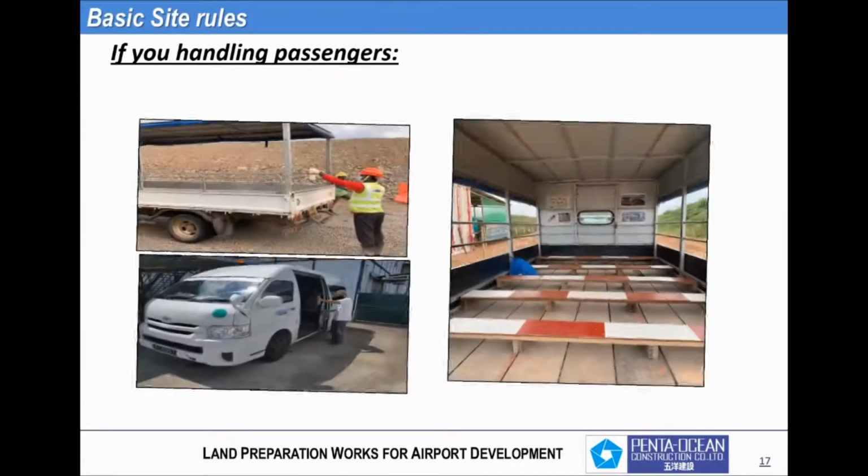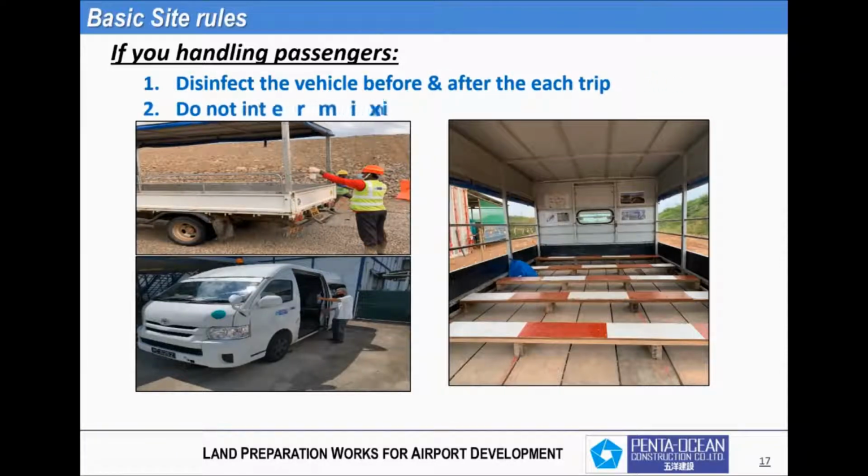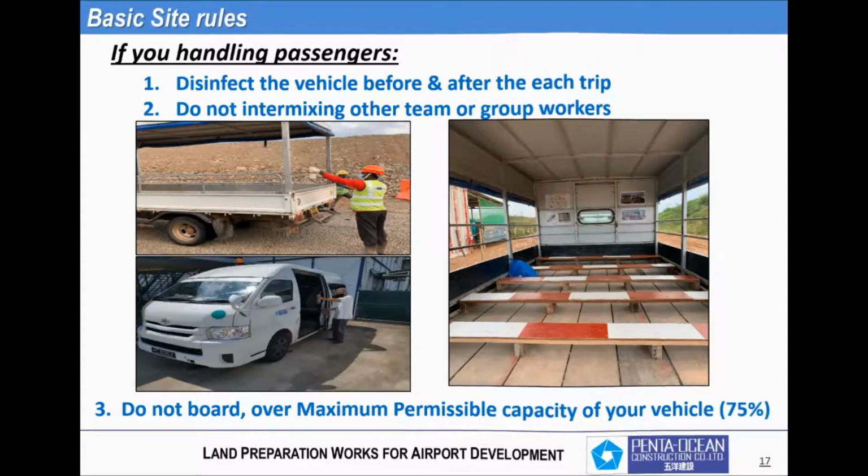Basic site rules for the drivers, those who are handling passengers. Disinfect the vehicle before and after each trip. Do not intermix other team or group workers. Do not board over the maximum permissible capacity of your vehicle, which is 75%.